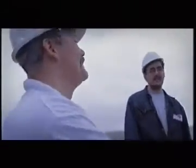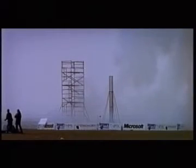Well, off she goes. There's the parachute. Where? Oh! Yes!